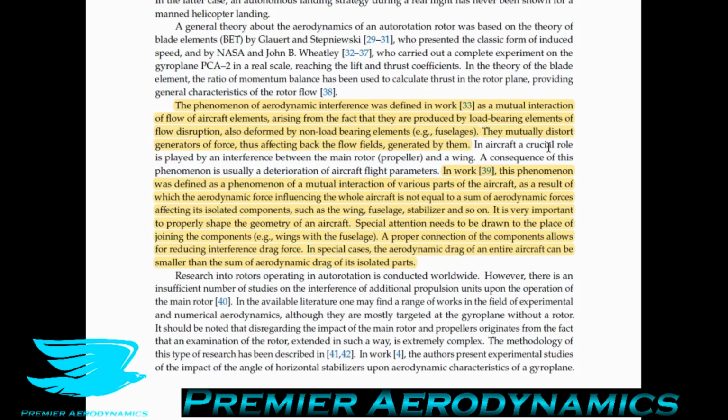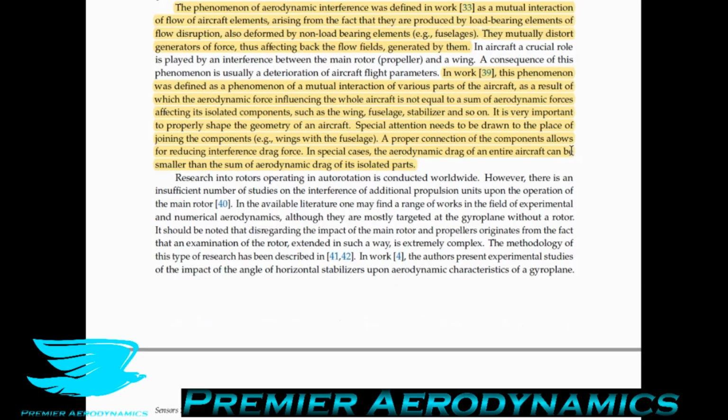It is very important to properly shape the geometry of an aircraft. Special attention needs to be drawn onto the place of joining the components, e.g. wings with a fuselage. So that was actually a reference to what I mentioned earlier, the Whitcomb Law. I don't go through it here, but you can look it up very easily. A proper connection of the components allows for reducing interference drag. In special cases, the aerodynamic drag of an entire aircraft can be smaller than the sum of aerodynamic drag of its isolated parts. That is true in some cases, but in other cases it isn't. It really depends on how you've designed the aircraft.